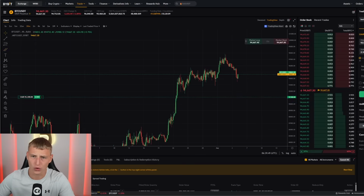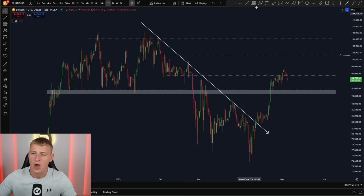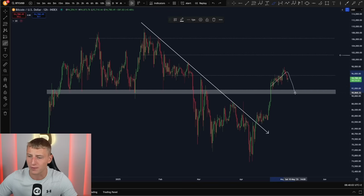91,000 US dollars. To quickly break down for everyone who's maybe interested in trading Bitcoin right here as well, my targets are going to be that 106,000 US dollars, which is going to be the range high of this market. So I'm going to be opening my trade around 91, and the targets are going to be around 107 towards 108,000 US dollars.